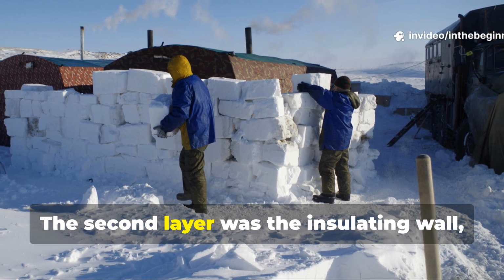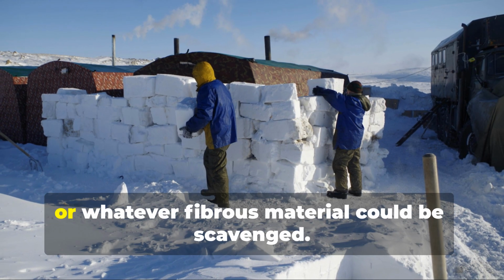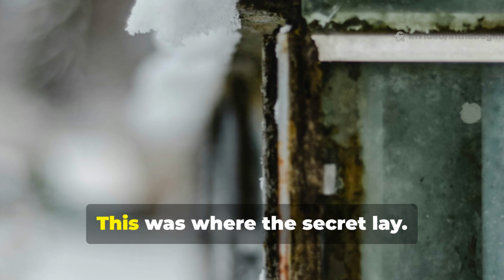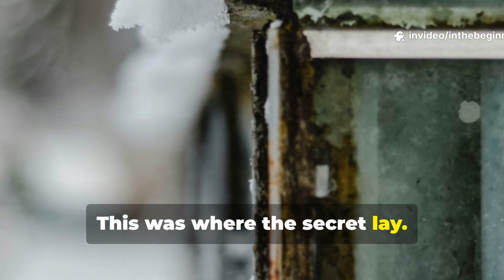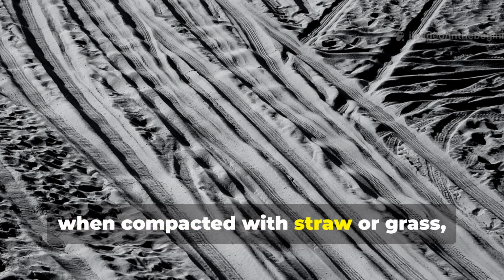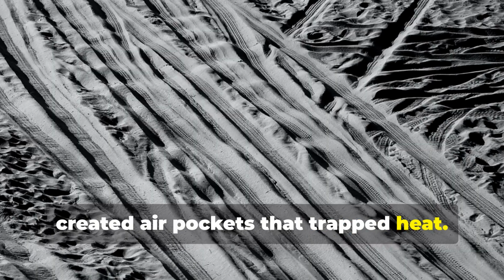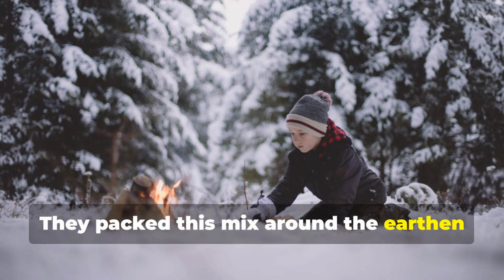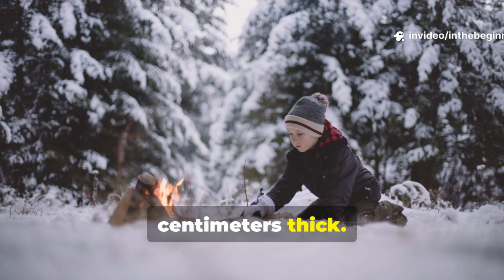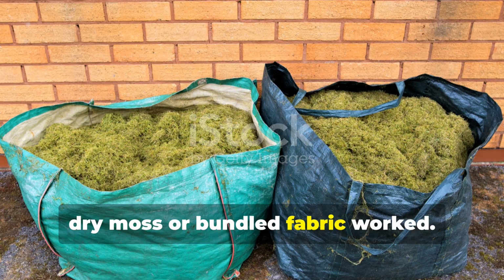The second layer was the insulating wall made from snow and straw, or whatever fibrous material could be scavenged. This was where the secret lay. Soldiers realized that snow, when compacted with straw or grass, created air pockets that trapped heat. They packed this mix around the earthen chamber in layers about 20 to 30 centimetres thick. If straw wasn't available, dry moss or bundled fabric worked.